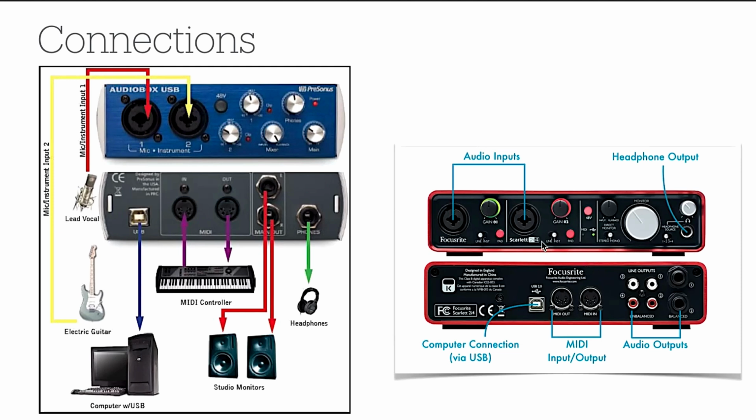The reason I put two examples of this up here is just so you realize that sometimes they put one of the mic inputs on the back of it, or they put the headphones on the front on one model or one company's, and they put it on the back on another one. But they all have basically the same thing, right? They've got volume knobs. They've usually got switches to tell it if it's an instrument or a microphone. And it's pretty much the same thing, just different layout, different colors of the boxes.